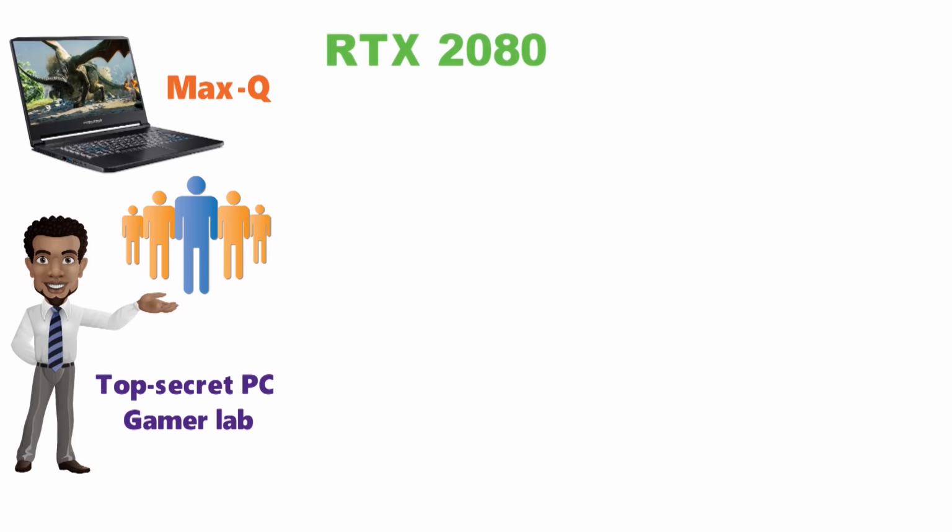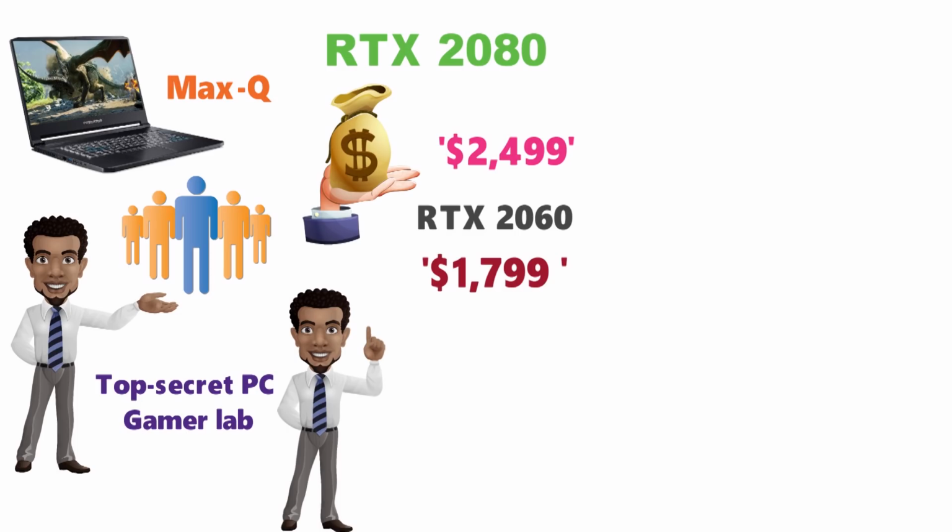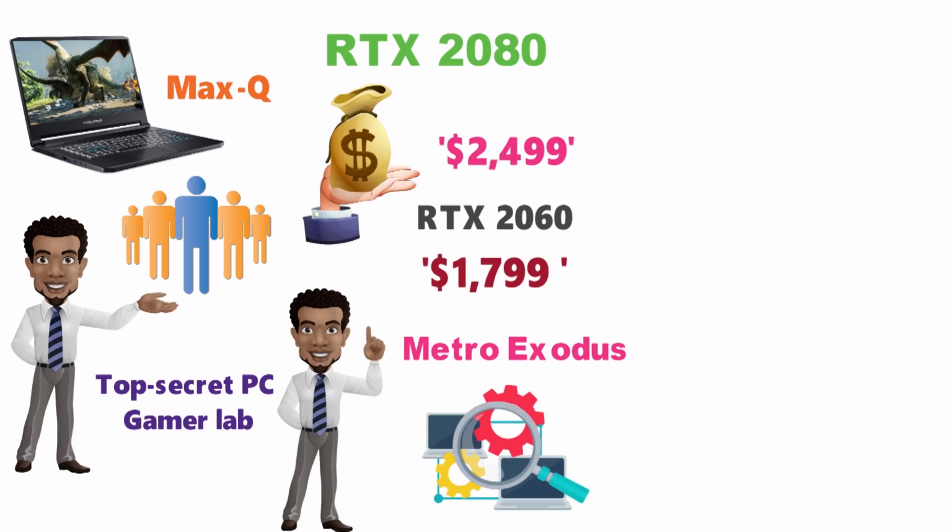Wielding an RTX 2080, the model we reviewed is priced somewhere in the middle at $2499. However, you can find an RTX 2060 version at the $1799 mark. Either way, it's well worth your while, seeing as it can push Metro Exodus at the highest settings, with ray tracing on, at an average pace of 56 frames per second.